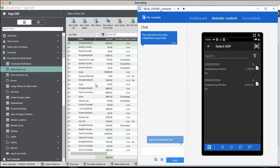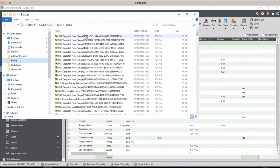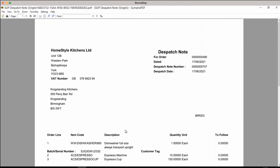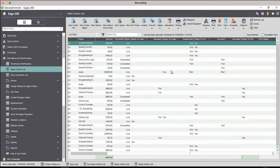So a couple of things have happened. Firstly, have a look at the top here. Refresh. That's now dispatched the order fully, so that's ready for finance to invoice. And if I look in my printer, there's my dispatch note. If I zoom in, we can see there the serial number, and you can tell the system how many you want to go through. So again, it's updating Sage from the warehouse itself.